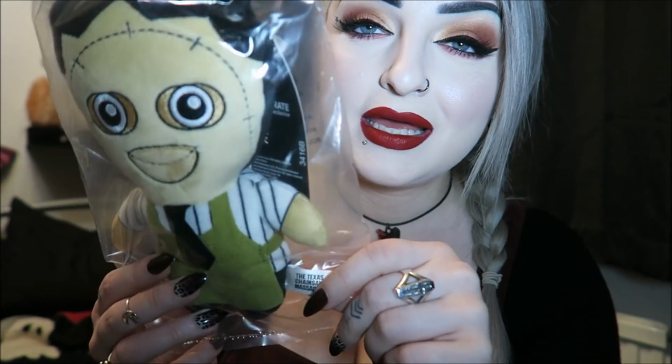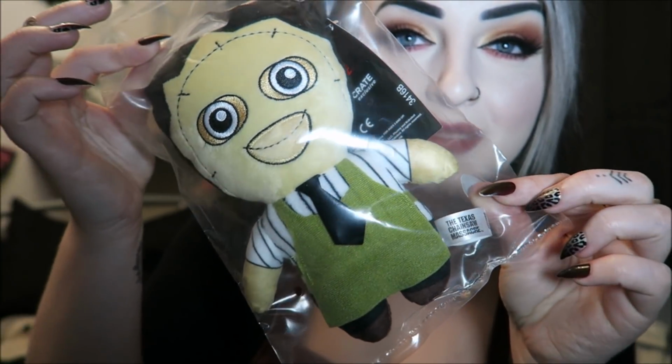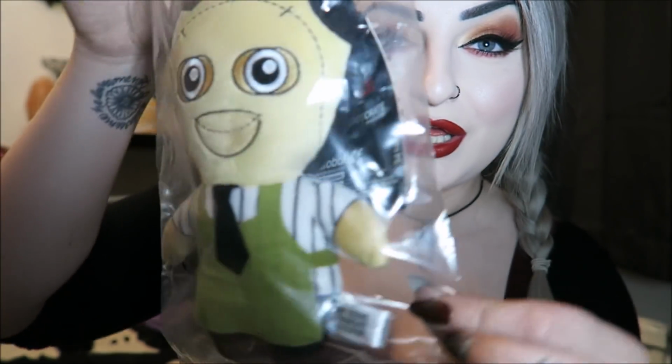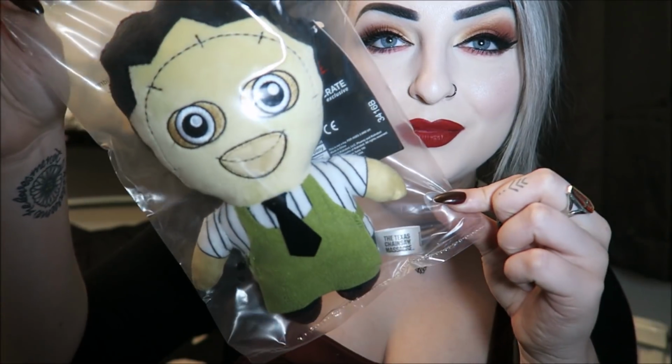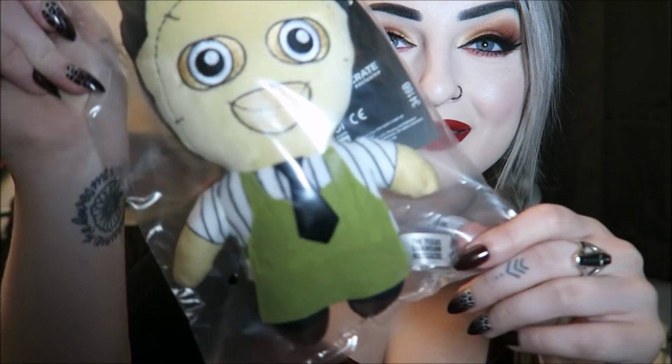So the first thing that we have on top here is this little Texas Chainsaw Massacre soft toy kind of thing. He's pretty cute, a little Leatherface, but I have had him before, so it wasn't exciting for me to get this, but there's one of those anyway.